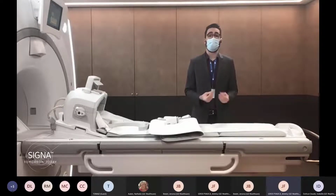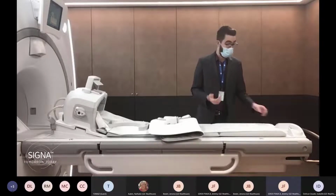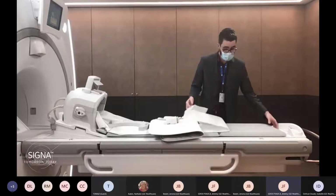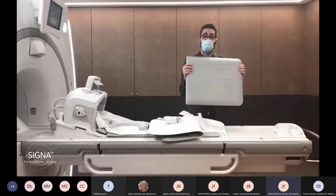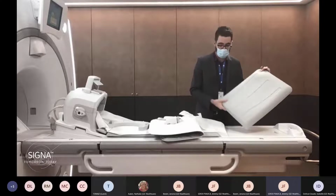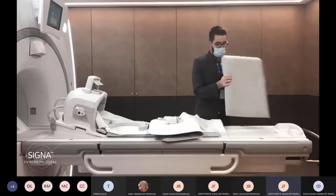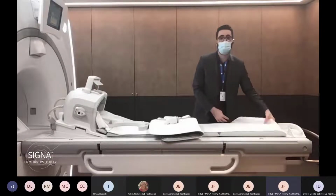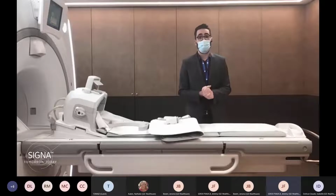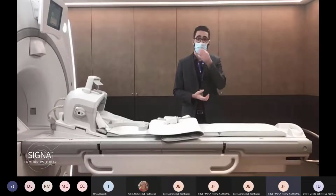The beginning is patient comfort. This is critical for us and for you. On our system, we have comfort mattresses, which are memory foam mattresses, where the patient will be really well installed to deliver the best experience possible. And it will probably imply more reproducibility for your examinations.